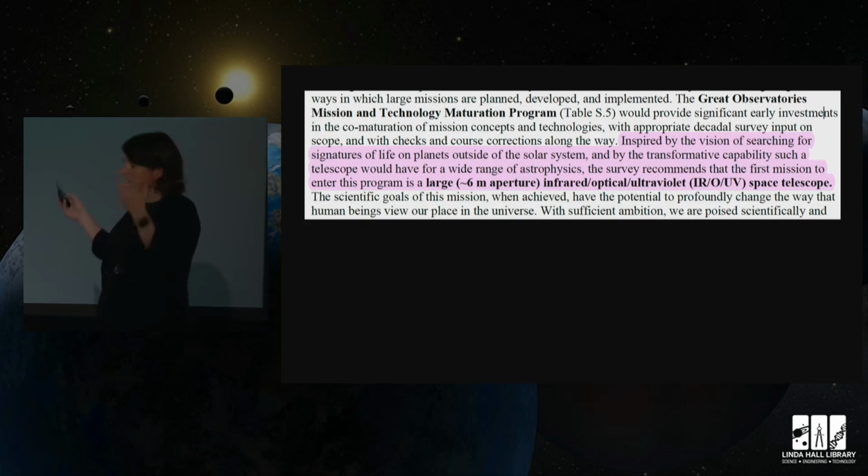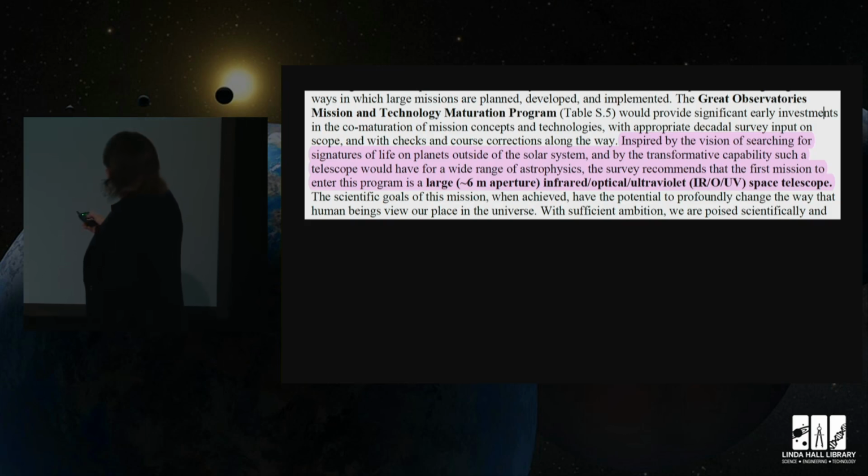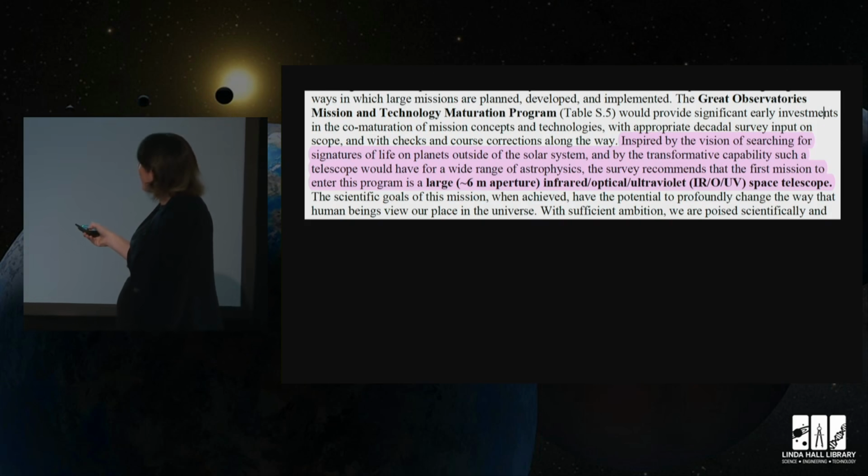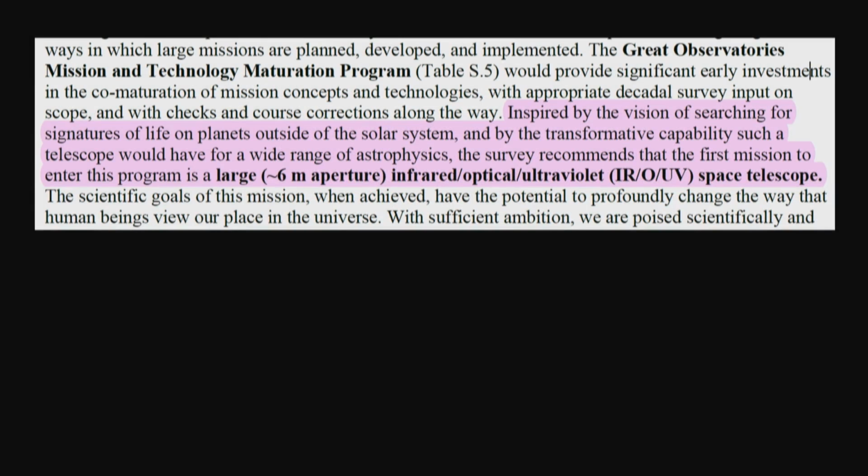And in fact, the 2020 Decadal Survey, that is what popped out as top of the list, inspired by the vision of searching for signatures of life on planets outside of the solar system and by the transformative capabilities such a telescope would have for a wide range of astrophysics. The Decadal Survey recommends that the first mission to enter this program, which is described here, is a large 6-meter aperture infrared optical ultraviolet telescope. That is what is now called Habitable Worlds Observatory.